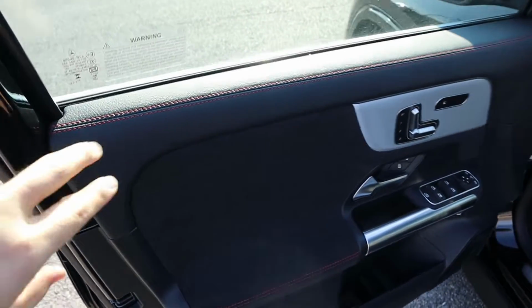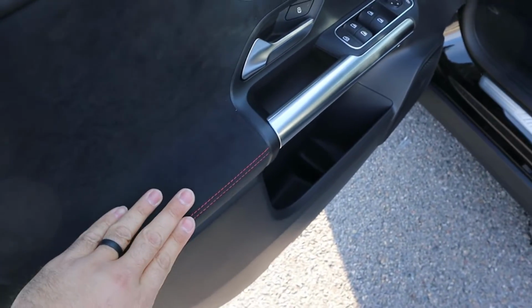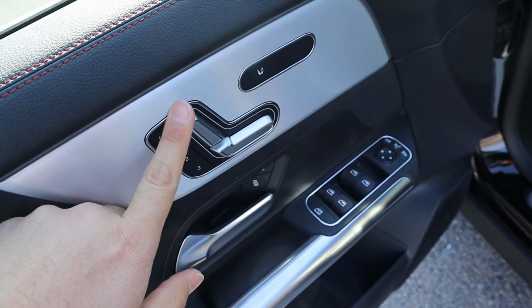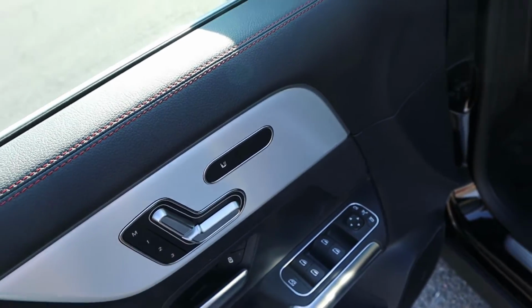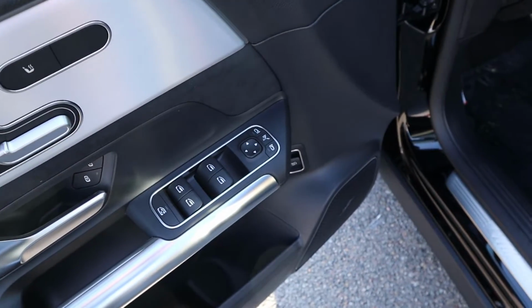Now taking a look at the front door panel, you guys can see the trim here, and then look at the soft touch down below, and then more of the stitching. And we have our memory seat function here, and then your seat adjustments, then a heated seat function, blind spot mirroring with the mirrors, and then we have all of our window controls, and the mirrors do power fold in.